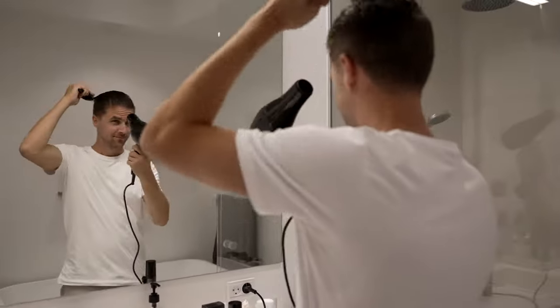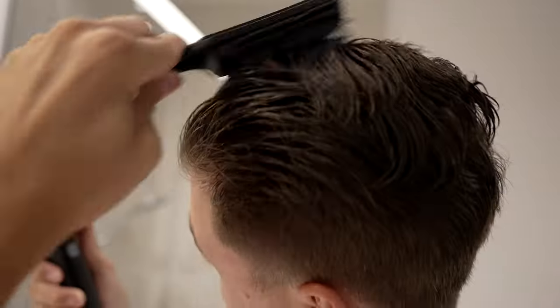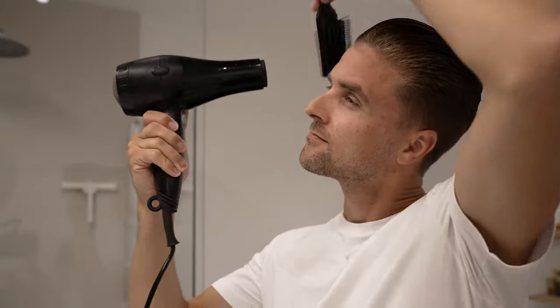Then you'll need a hair tool. I use a 9mm brush today, but you can also use another tool like a skeleton brush. Then I apply some heat. I use a very powerful blow dryer and that way I build up volume.